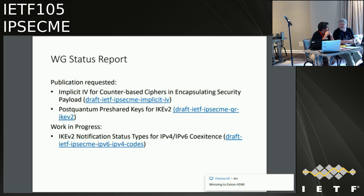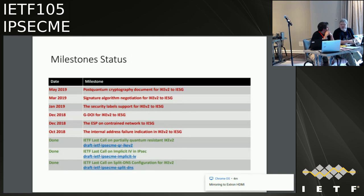All right. So let's see. Here are some milestones. We already marked the implicit IV and the post-quantum IKE version 2 drafts as done, even if the IETF last call wasn't done, because they were already given to the AD and they will then go forward. But we are a little bit behind on other things, as you can see. And I think we should try to get at least the internal address failure indications through as fast as possible, and also the GDOI.